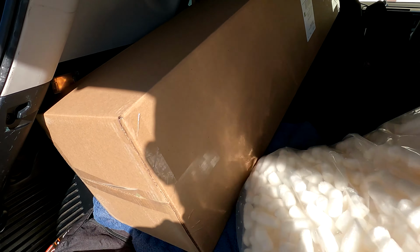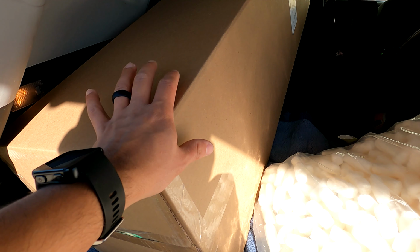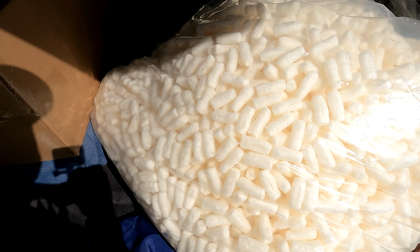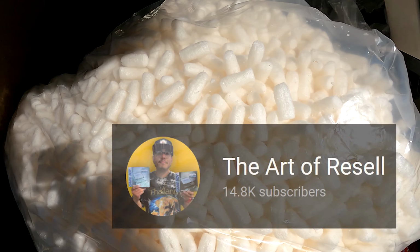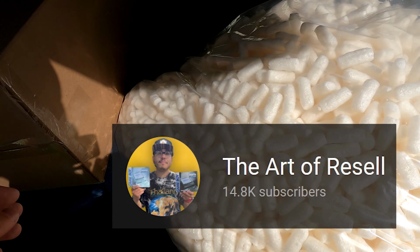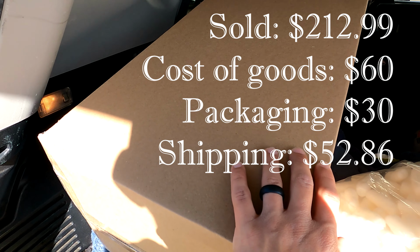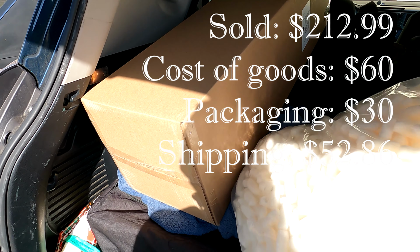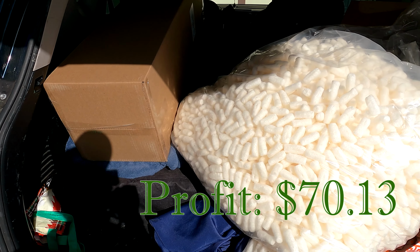So the monstrosity is packed. It's gonna cost $52.86 to ship it, plus the $30 I spent to get this box and this lifetime supply of peanuts. This rivals the amount that Art of Resale had, so I put it up against anyone else's peanut sack. So this is gonna go ahead and go out, plus $30.80, plus $60 I was in. Didn't make much on that, but again, I'm probably not gonna get any more big items like that.